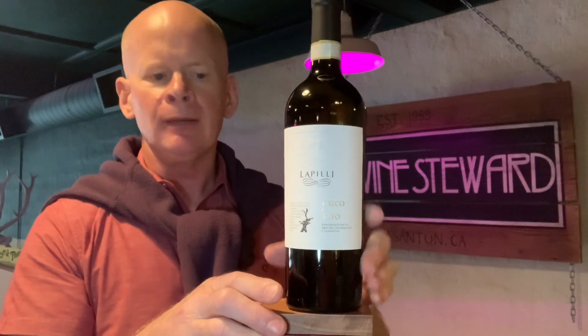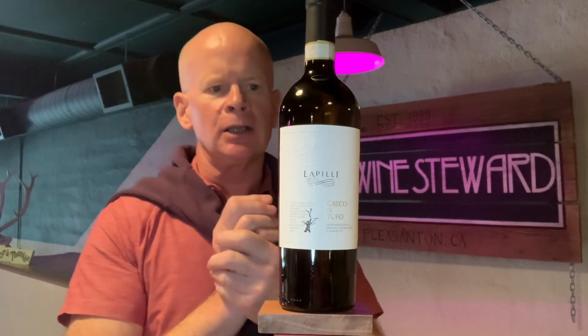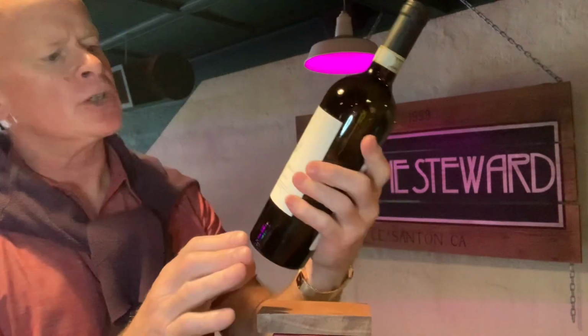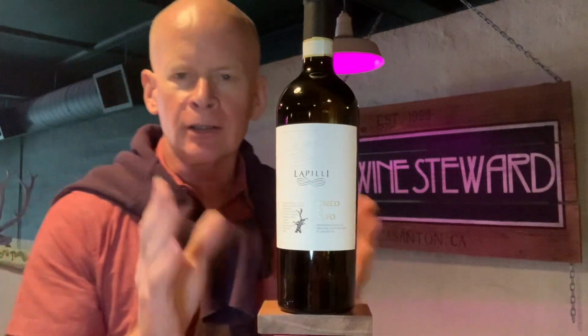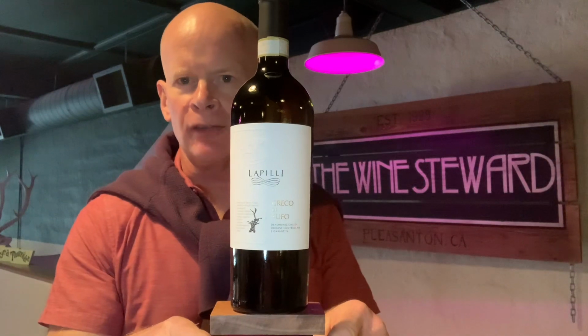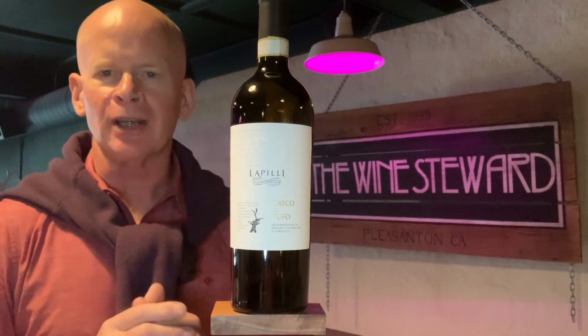Next wine is going to be from a producer called Lapili. This is a producer in Campania, Italy, near Naples, and the grape itself is called Greco di Tufo. Here in this area, you have white wines made of Falanghina and Fiano di Avellino, and Greco di Tufo is one of the better white wines that you can have from the area.